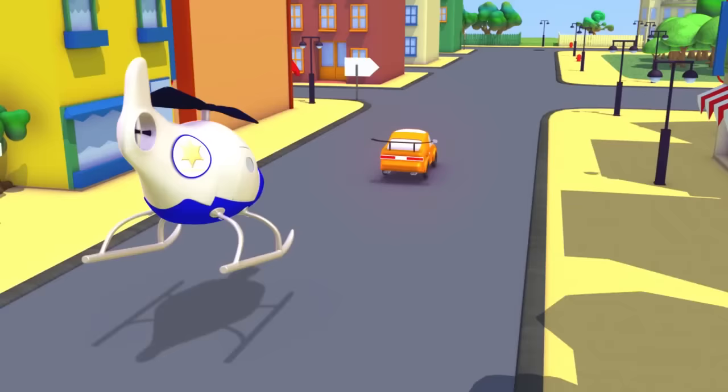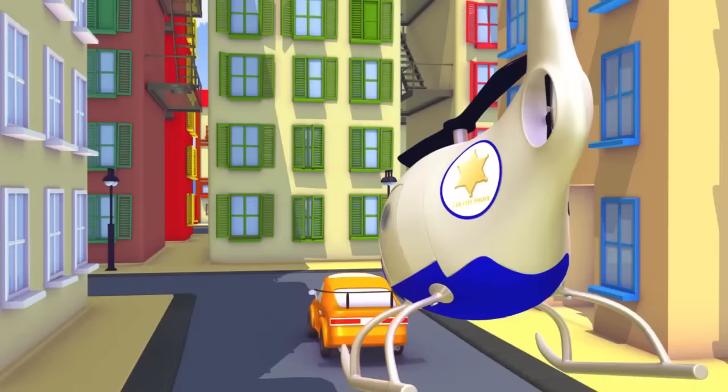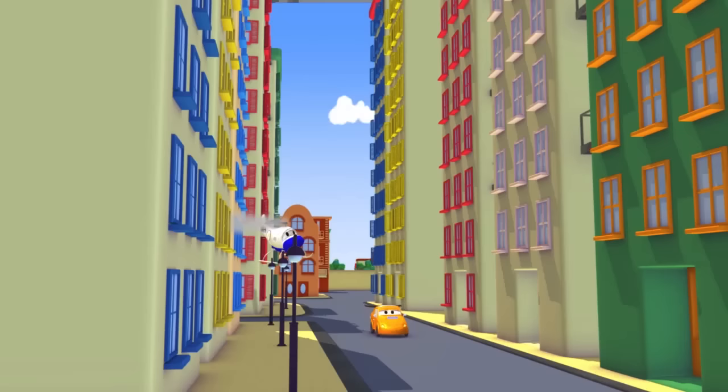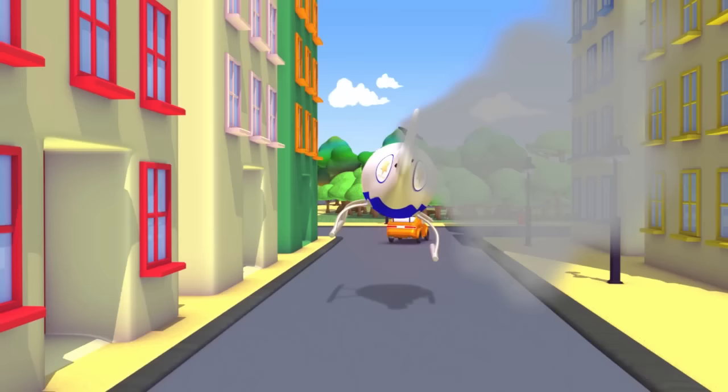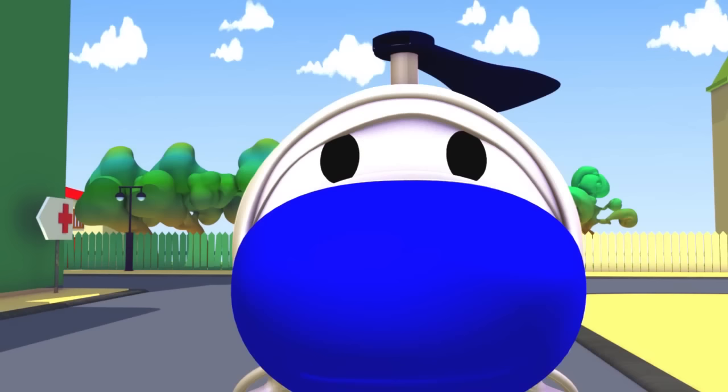Go for it, Hector. Hey, Hector, careful. Oh, Hector, there is smoke near your wings. Hector, careful. Careful. Oops. Oh, Hector, don't worry, all right? It was just plain bad luck that you missed that car.